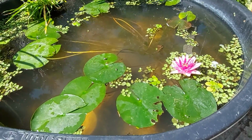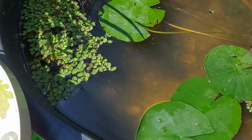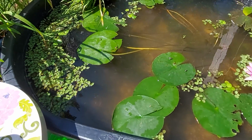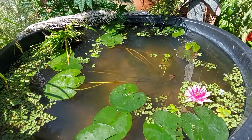So yeah, hopefully it's not been too much of a shaky cam today, and hopefully it's not too much of a breathing sort of effect. I know the image stabilization can do that.